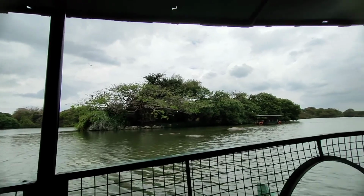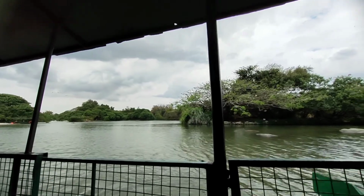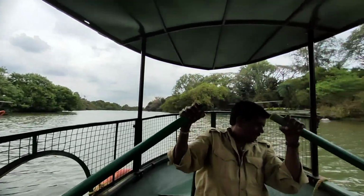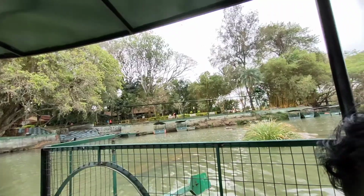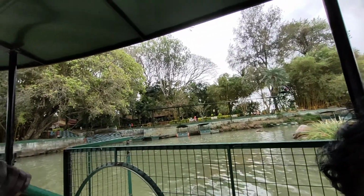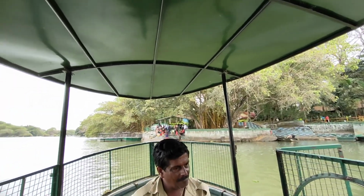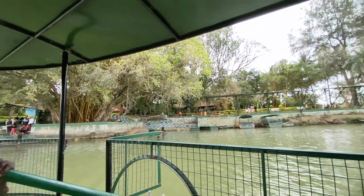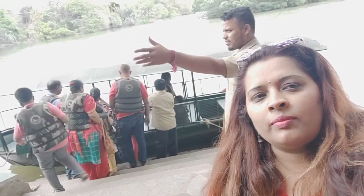It's a huge area to cover, so they can't take us everywhere, but they take us in this particular area because lots of trees are here and most of the birds stay in this area, so they'll take us here. And finally we are coming near to the end of the boating, so you can see the other part of the park where we actually started the boating. So it's going to end soon and we really got a nice view of birds and we are really happy to see that. And we are getting down off the boat and the next set of people are getting down.